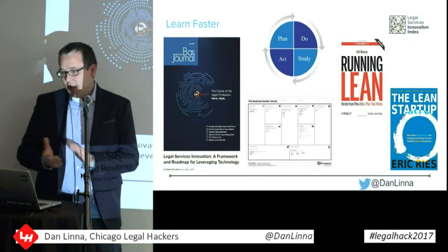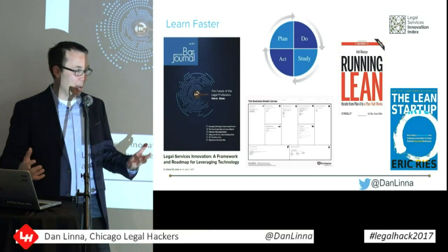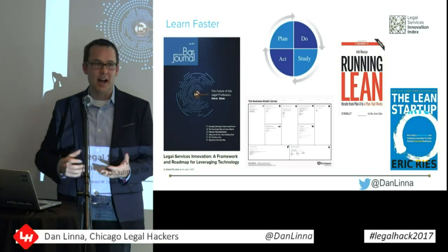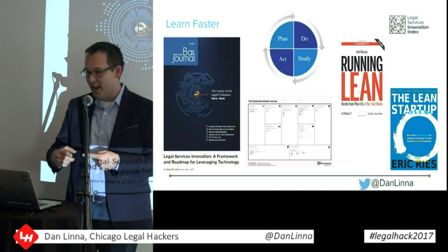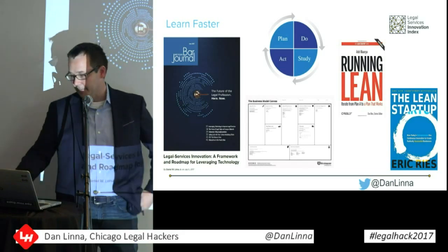All right, so what better way to do a project than to try to apply the innovation framework that I'm saying lawyers and law firms should be adopting, right? We're not going to boil the ocean. We're not going to try to perfect the product. We're going to start trying to, what's the easiest way we can start getting some information and then keep iterating, right? Kind of like lean startup or plan, do, study, act for lean thinking.